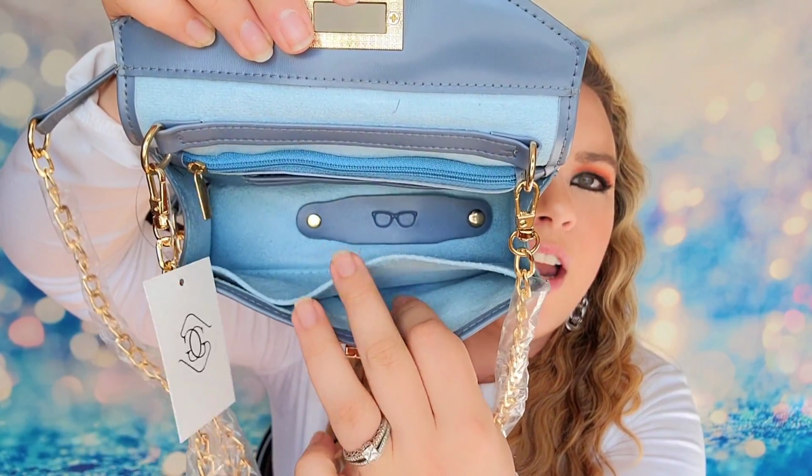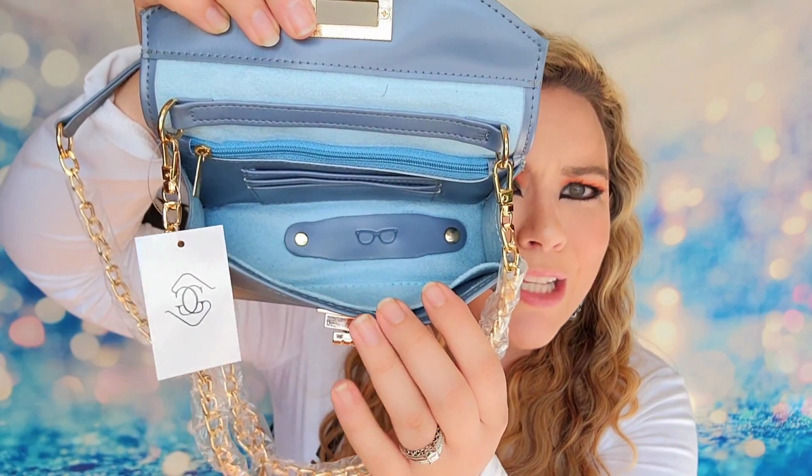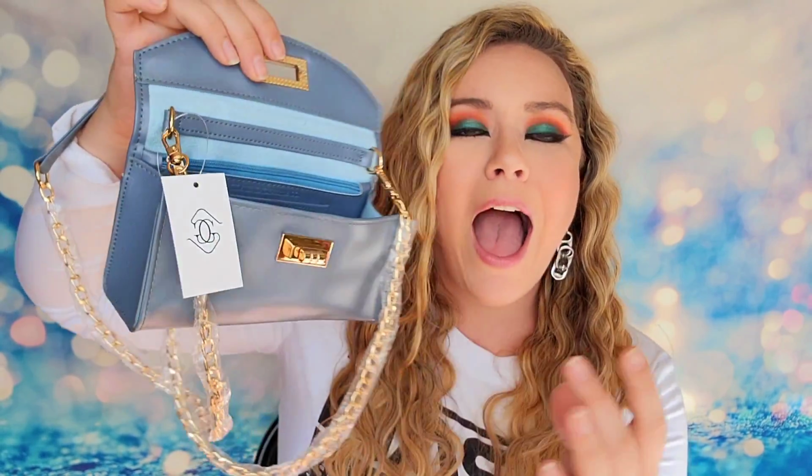And then in the front, we've got another pocket, and you can secure your glasses all down below. I mean, there's a lot of space inside of this little guy. This is all made of vegan leather, and it does state that you can take off the chain if you don't want to have the strap. It is removable. And then it also says that it's a 52-inch chain as well, so you get quite a bit of length to work with.